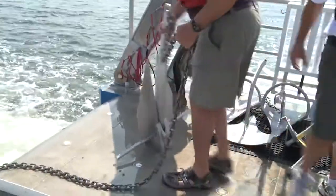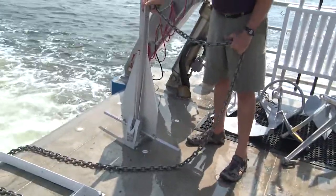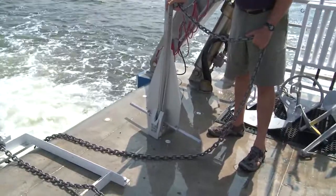This is the Fortress FX37. It has two things that make it different than the other anchors. One is it's made out of high tensile aluminum, and the second is that it has two different positions where you can set it. 32-degree fluke angle for sand and hard bottoms, and a 45-degree fluke angle for soft bottoms like we've got here on the Chesapeake.